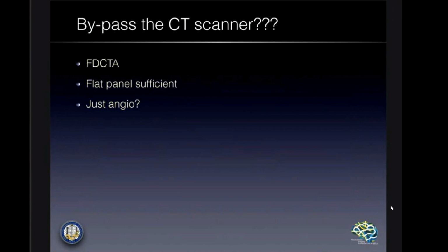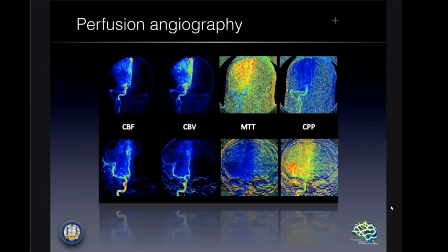But the question I raised at the beginning, I'd like to raise again, which is, can we bypass the CT scanner? This is being done now. It has been done in Europe in several different settings with flat panel detector CTA. But is flat panel sufficient for a non-contrast CT scan to rule out hemorrhage before proceeding in the angio suite to your therapeutic intervention? Is it possible to go straight to angio, not have any information based on tissue, just being able to rule out hemorrhage? We'll see in coming years because there are trials, including the We Trust study that is just starting, as well as others that are direct to angio trials, where we will get the answer as to whether skipping imaging altogether, so to speak, until you get to the angiography suite is worthwhile.